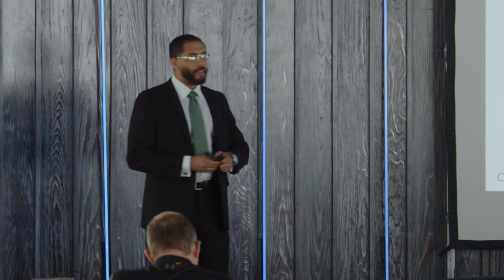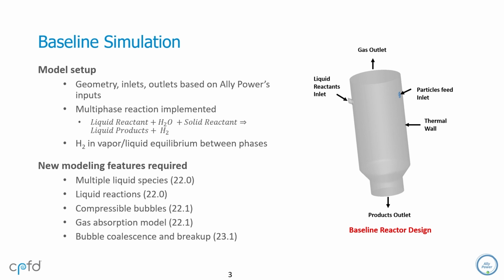When we first met with CPFD about 6 months ago, we didn't have an engineering package. We had a reactor drawn on a piece of paper with some rough dimensions, and I sent it over to Sam and Rosemary and said, hey, that's fine, we can work on it. So we sent them some geometries, inlets, outlets, boundary conditions, and material properties. We also sent them a multi-phase reaction that consists of a liquid reactant plus a solid material feed that produces hydrogen and a liquid byproduct.